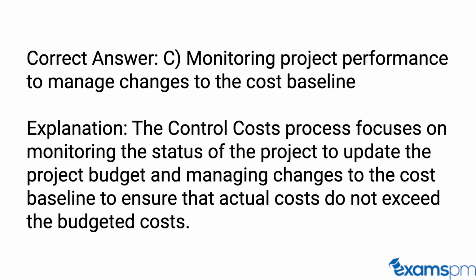Correct answer: C. Monitoring project performance to manage changes to the cost baseline. Explanation: The control costs process focuses on monitoring the status of the project to update the project budget and managing changes to the cost baseline to ensure that actual costs do not exceed the budgeted costs.